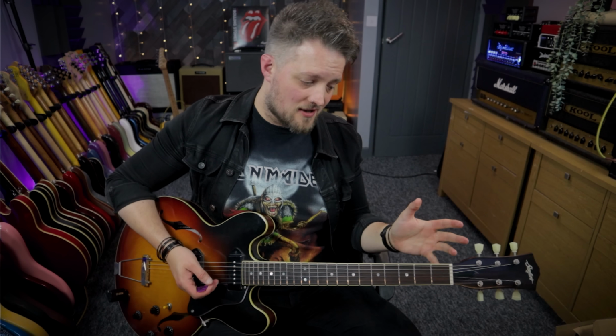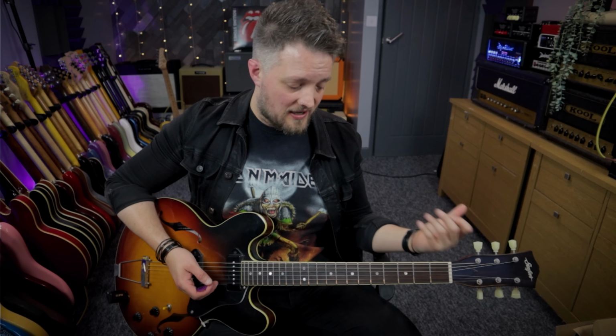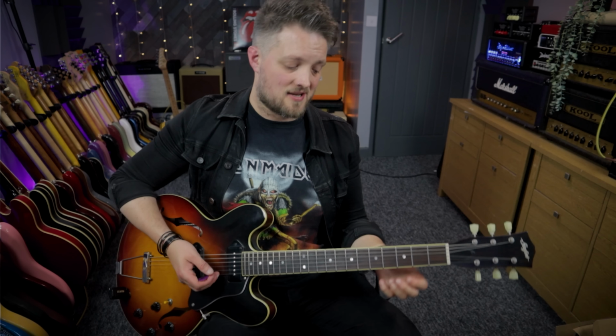So just like the Freddie King track Hideaway, there's a couple of different things at play here. We're doing a chord pattern and a call and response thing with the lead line. So the lead line is in the key of E minor, uses the first position of the minor pentatonic in the open position and the second position as well.